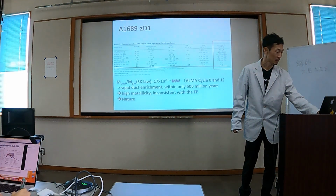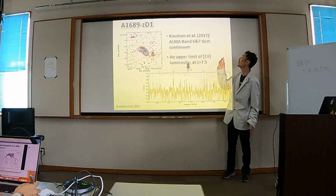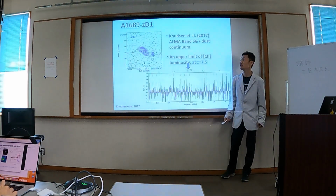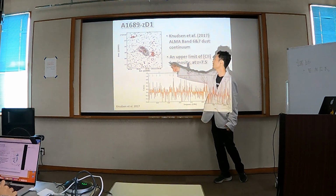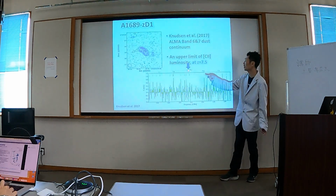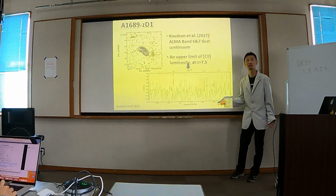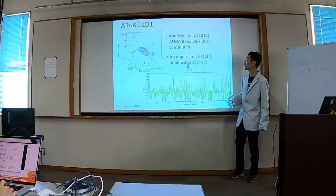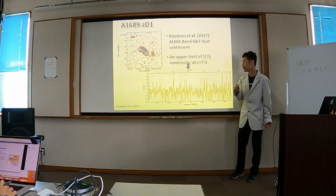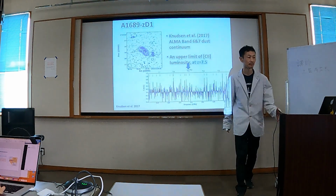Later, going through the history, Knudsen et al. in 2017 observed ALMA band 6 and 7 dust continuum. This is the band 6 and 7 continuum, but they didn't detect emission lines here. The [C II] line is going to be here at redshift 7.5, but as you can see, they didn't detect anything. One of the reasons is that this is not a very deep ALMA observation. And the other reason is because they were looking at redshift 7.5.